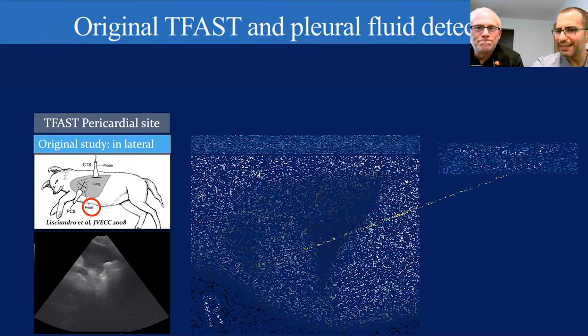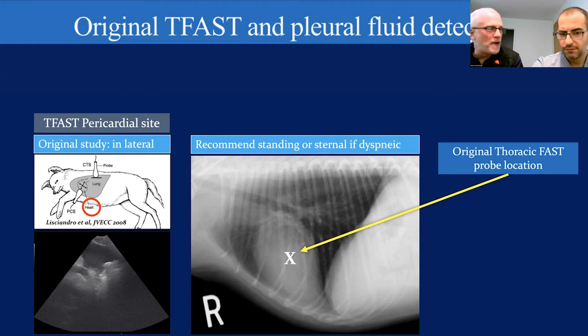So what do we need to consider here? How are we scanning most of our patients with respiratory distress? In lateral recumbency or sternal or standing, actually? Sternal or standing, because they do so much better for their work of breathing. We can provide oxygen for them and they have an easier time.